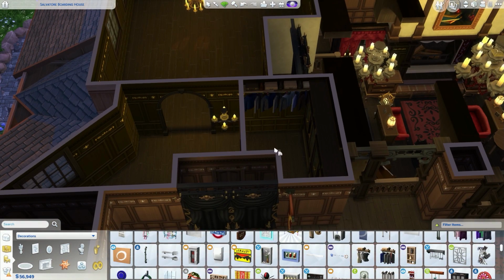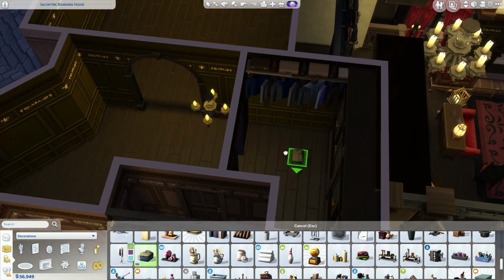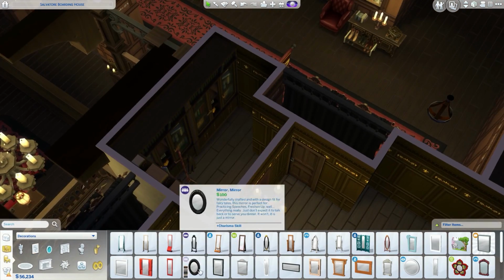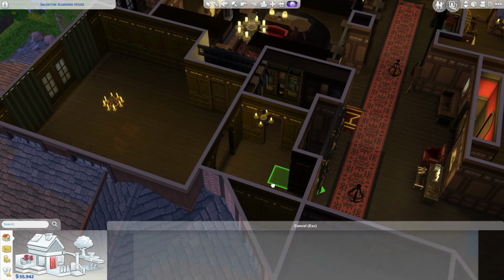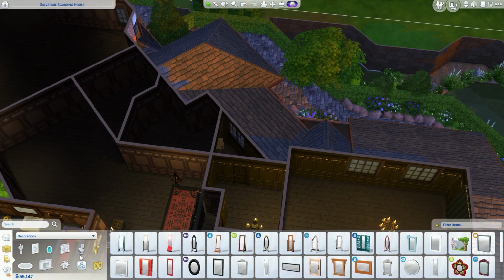Oh, in terms of the beds, though, the beds are really weird. He has this ginormous bed, but we don't have anything like it in The Sims 4, so I had to make my own up and try and make it like a king-size medieval bed. So you'll see what I did there. I tried to make it good. I can't promise you that it's going to be good, but hey, you can try.